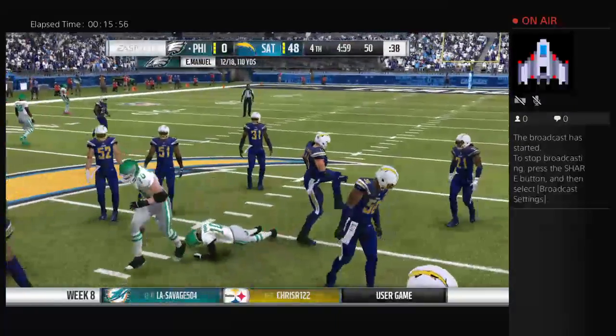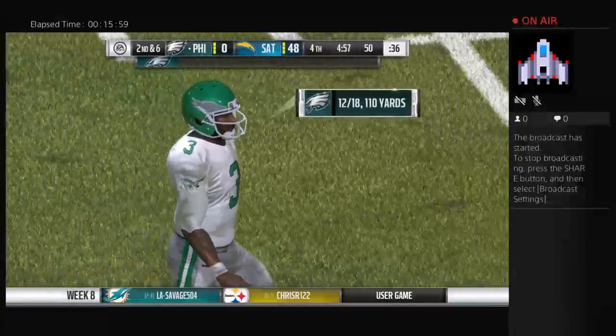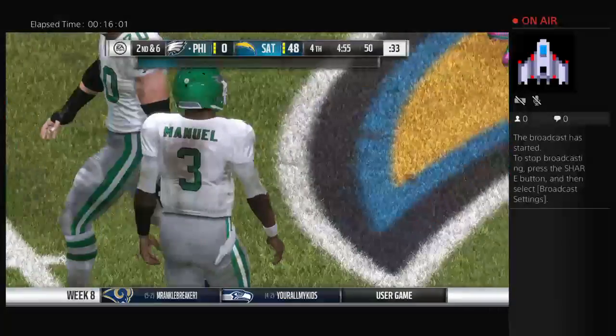Got a man. It's Brown. A gain of 4 on the play, and that'll bring up second down.